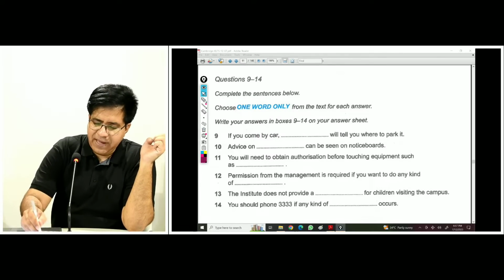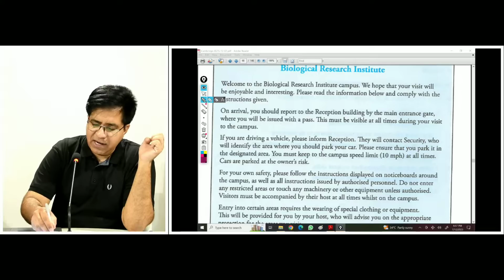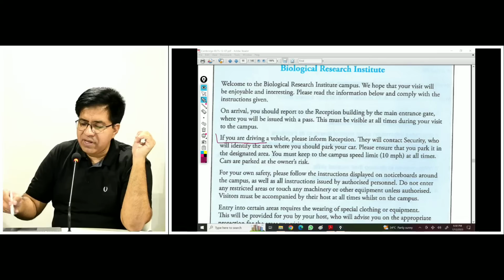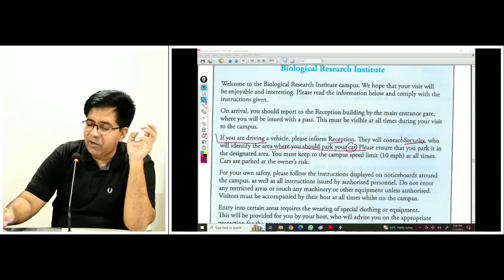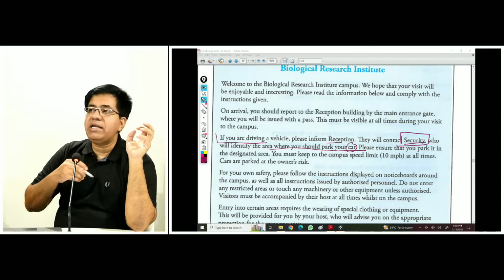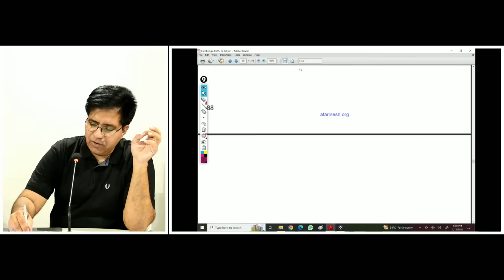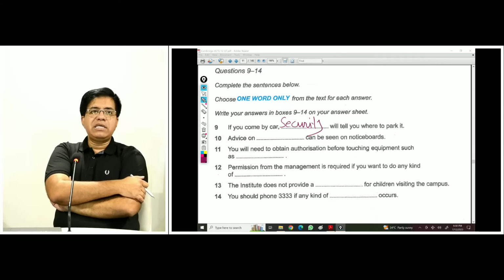Okay, now let's go back to the passage. We will just read from the beginning. Exactly. It's the third paragraph. If you are driving. Now see that if you come by car, so if you are driving a vehicle, please inform reception. They will contact security who will identify the area where you should park your car. So who will tell you? Security. Absolutely. Correct answer is security. Good job. So you will go back and you will write there security. Got it? Security is the right answer.